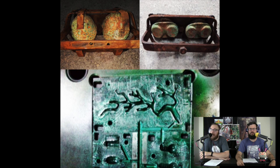But also, we have molds. So as a part of this process, they obviously had to mold Luna to make one. So they sent us photos of the molds that we are sharing with you now. And it's just kind of cool for those people that like to see how their toys are made.